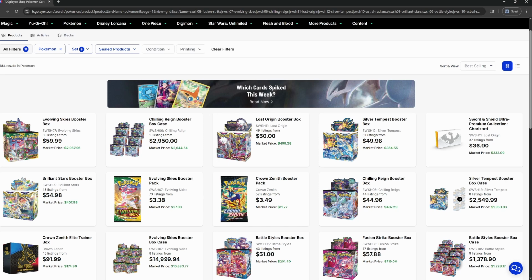If you truly want my favorite investments, again, I would prioritize Evolving Skies, Crown Zenith, and Fusion Strike, especially Evolving and Crown. I think those two sets are easily leagues above most other sets in almost every single era of Pokemon. These are going to be legendary sets that people look back on as era defining. And so I would definitely be picking those up if you have none, especially if you have none.